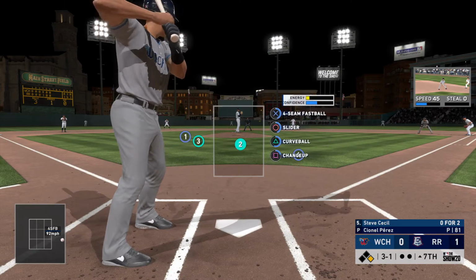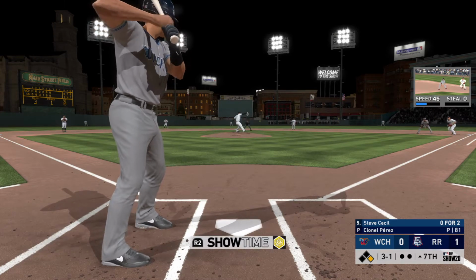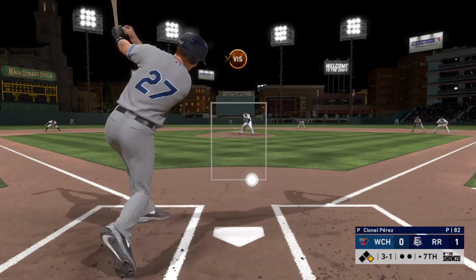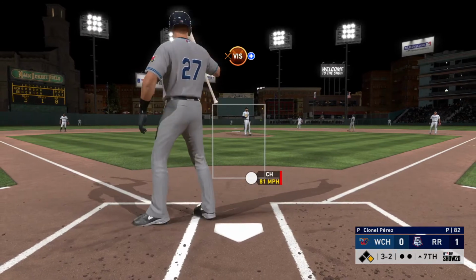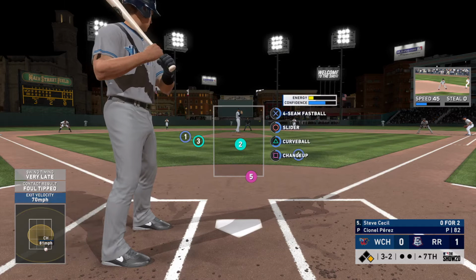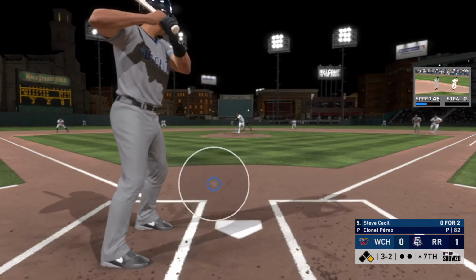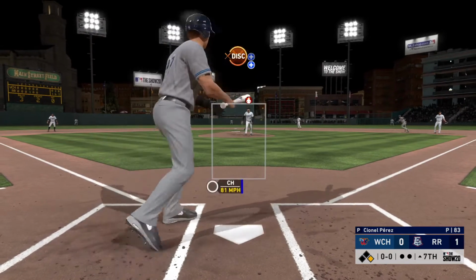Hey, like you can up there. Like you can. Let's go. Hitters count all the way. Here's the pitch. Early. Nope, he's late on that changeup and he missed with it.